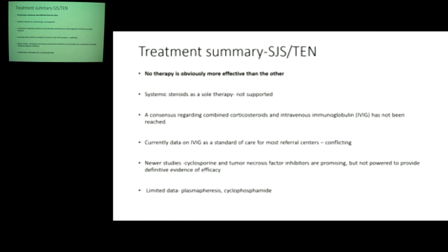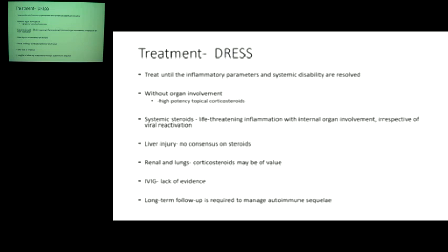whatever we just discussed. And coming to treatment of DRESS syndrome, DRESS syndrome should be treated until all the inflammatory parameters and the systemic disability are resolved. Without organ involvement, you can use high-potency topical steroids, but systemic steroids should be used if there is life-threatening inflammation or organ involvement, irrespective of viral reactivation. With liver injury, there is no consensus on steroids, but for renal and lungs, steroids may be of value. There is lack of evidence for IVIG, and some people even looked into antiviral therapy, but we don't have clear data on that. And the key in DRESS syndrome is the long-term follow-up that's required to manage the autoimmune sequelae.